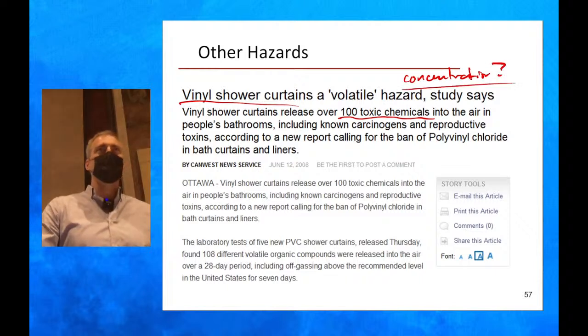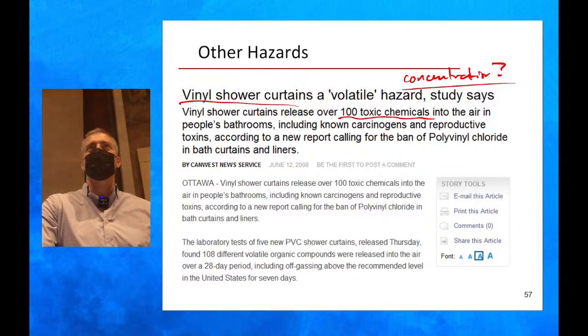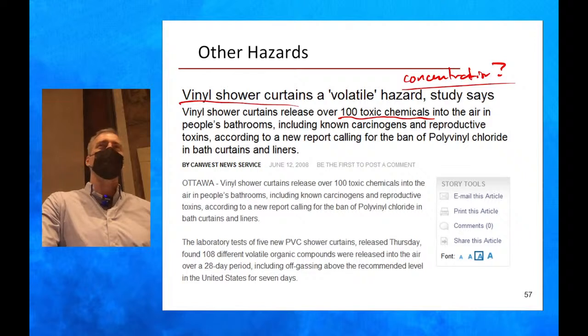Remember, the fact that they're toxic is a meaningless statement. If you don't know the dose and you don't know how toxic, you don't know the LD50, you don't know the route of exposure, all those things, you can't just say something's toxic, therefore bad.